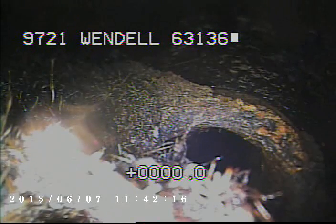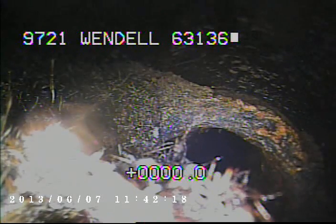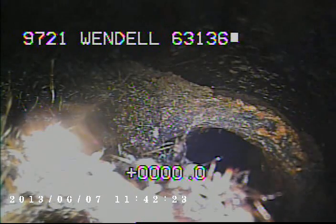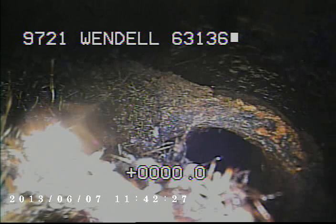Today's date is June 7th, 2013. I'm at 9721 Wendell, televising a sanitary sewer line from the 6-inch clean out in front of the house. I've run the camera to the house, and right here we're next to the cast iron where it comes out of the house and meets up with the clay.